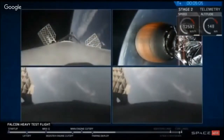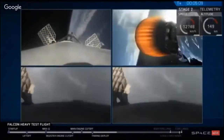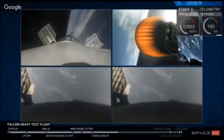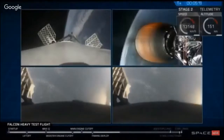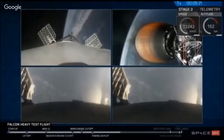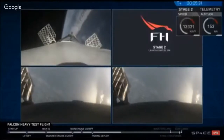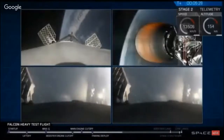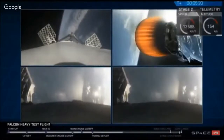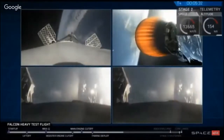Oh man. Recapping all the great things that you just saw there. Successful liftoff from the pad, successful stage separation, but before that, successful booster separation. You can see stage 1, the 2 side boosters parting it. You can see the center core, and you can see MVAC lit up. Oh my gosh. Then the beautiful shots of Starman chilling in the Tesla Roadster. Just absolutely incredible.